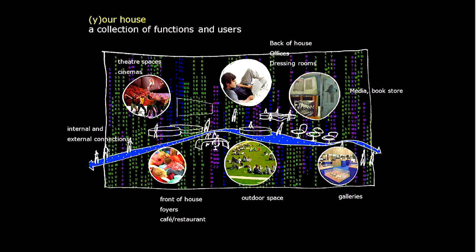How might you connect users with both the environment and what's going on inside in a really open way? They didn't want this to be a pretentious place, as some arts places and cultural buildings are. They want it to be very open, very engaging.